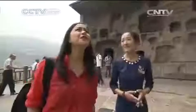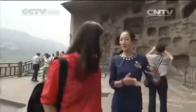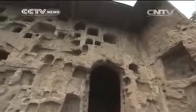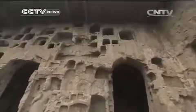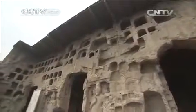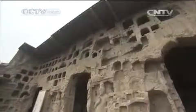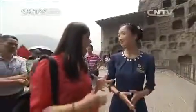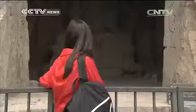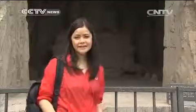Oh, they're beautiful. Yeah, according to the history book, the Binyang Cave was built by the Emperor Xiaowen of the Wei Dynasty. He used 24 years to build a sculpture for his father and mother to pray. This one here in particular. Yeah, for the labor, about 800,000 laborers to craft it. 800,000 for one cave? For the one cave. That's amazing. Yeah. I like this cave in particular.